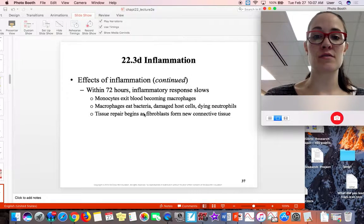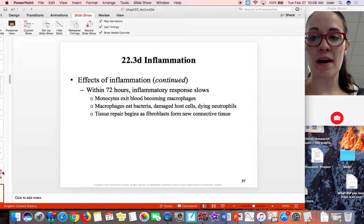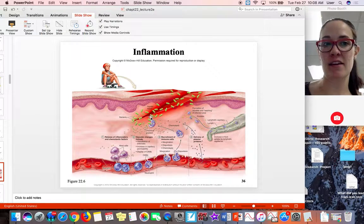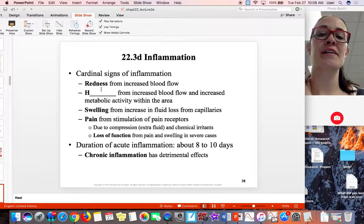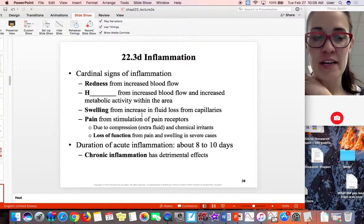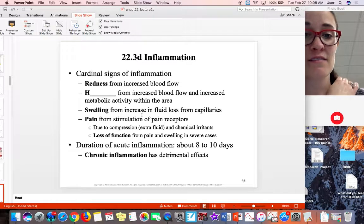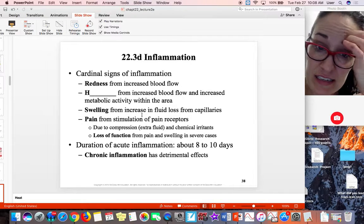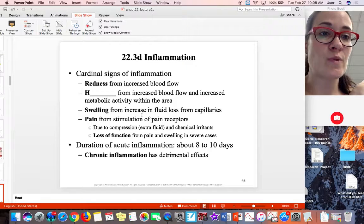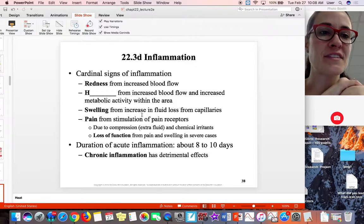The host cells are dying. The neutrophils are actually, if we go back here, the neutrophils are the first cell to get there and start eating the bacteria. Okay, so yeah, redness, heat, I forgot heat. So it feels warm in that area because of more blood in the area, and blood carries heat, swelling, pain, and inflammation can cause loss of function temporarily, just from pain and swelling. And the pain is also due to extra fluid in the area, kind of pushing on everything, and the chemicals within that area.